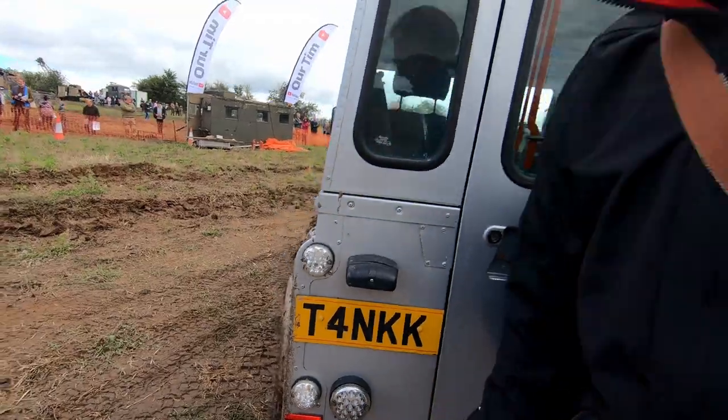It's all about small details. Have you ever seen a tank car park?